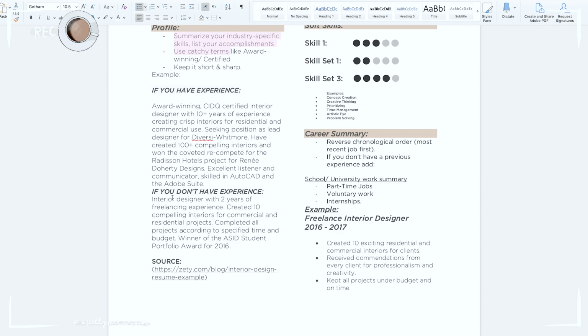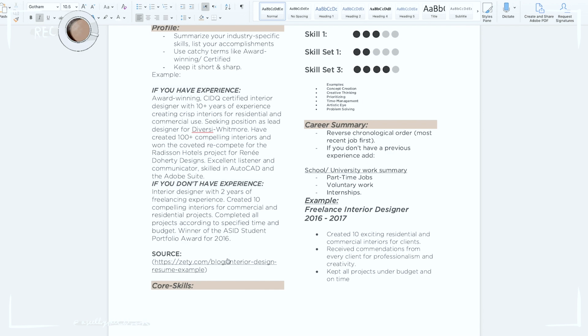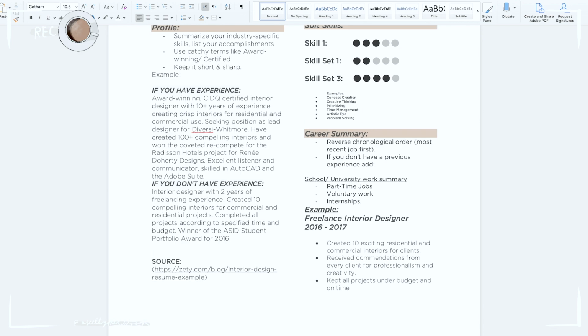If you have experience, if you don't have experience, hold on, this is bugging me, so I have to just space it out. Okay, so if you have experience, this is an example. It's all taken from the same website because I thought it was perfect, and why would I reinvent the wheel? If you have experience, this is an example. Award-winning SIDQ certified interior designer with 10 plus years. It's very important to list the number of the years.